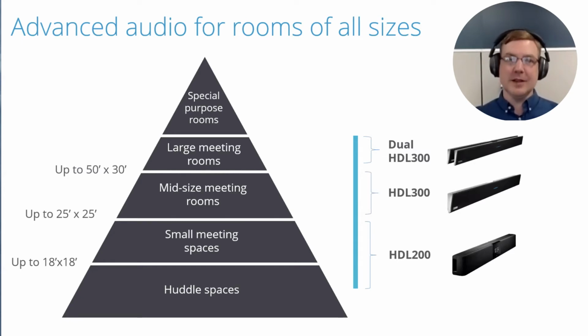Let's talk about room sizes. I said we have a variety of products for a variety of rooms, and really we fit into everything from your huddle spaces all the way up to your large meeting rooms. Hybrid classrooms are getting asked about a lot right now. And we do that with three products: the HDL 200, HDL 300, and the dual HDL 300.